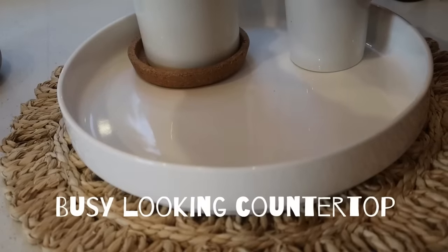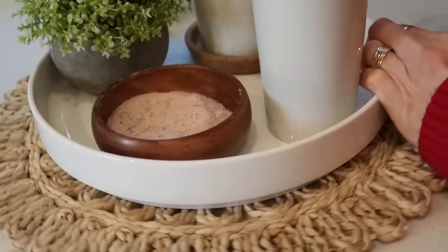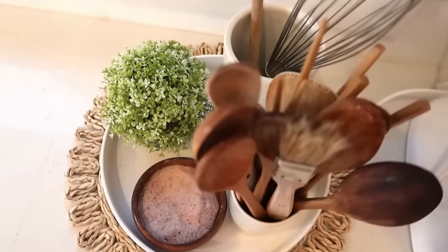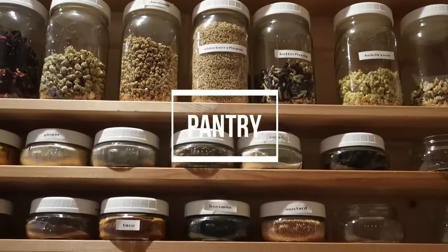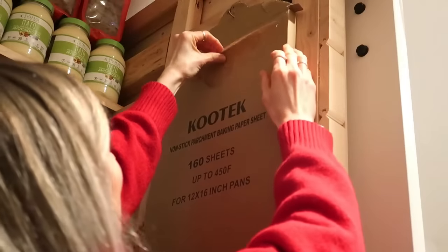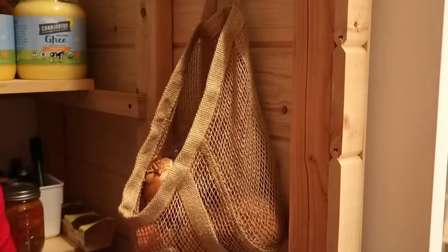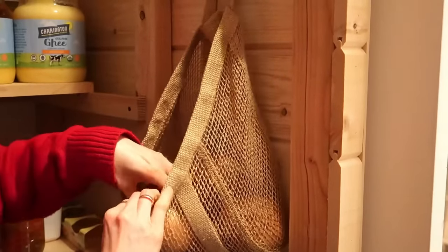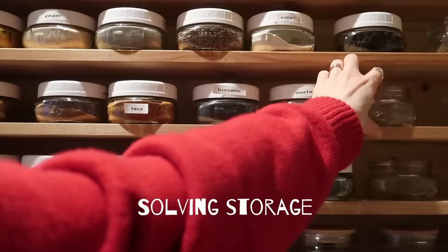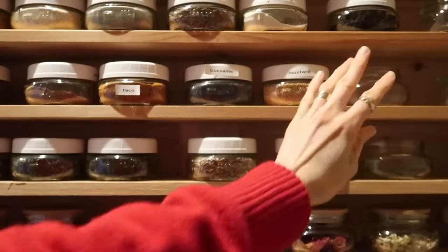Have a tray to gather random things that you often use. Hanging bags are storage in an otherwise useless space, and you will have easy access to the onions and potatoes, and they will stay fresh longer if they are in a place with good ventilation. Baking parchment paper is stored here too.